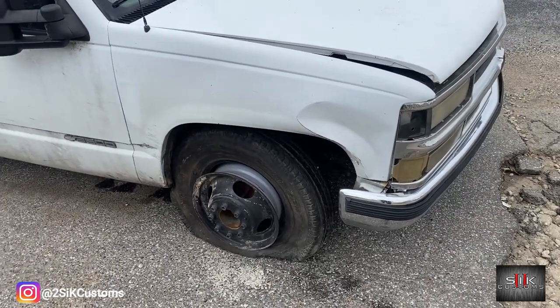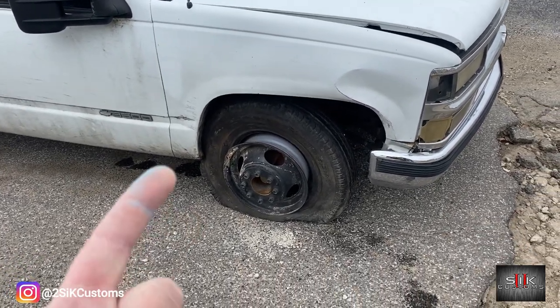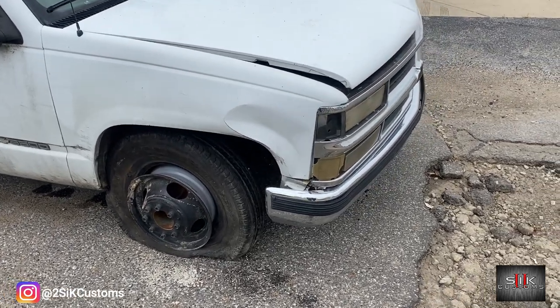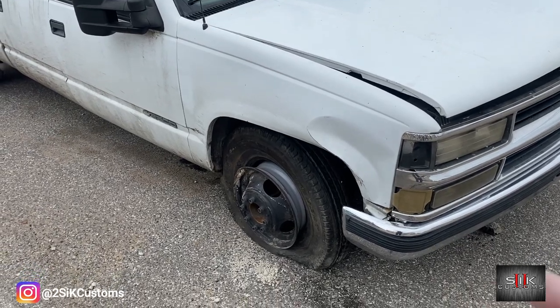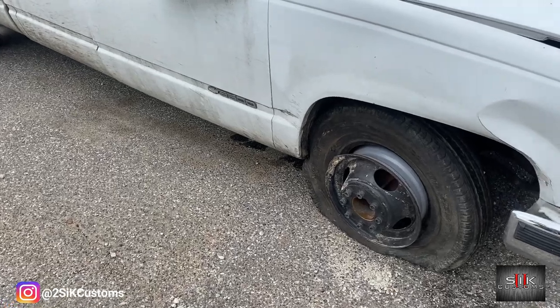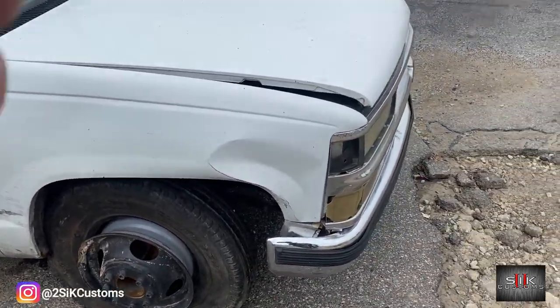My frame machine isn't strong enough to pull it because we're only using one tower. My second tower is down, and I honestly haven't had the time to research and find a pump for it to get it back up and working. So in order to pull this frame, it's going to need two towers. You're going to have to put two towers on this side and double pull it, and I don't have that.